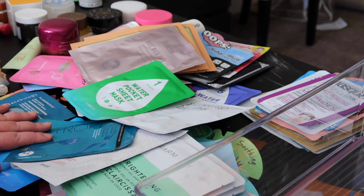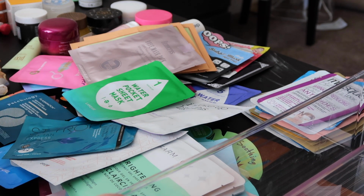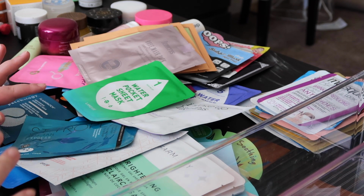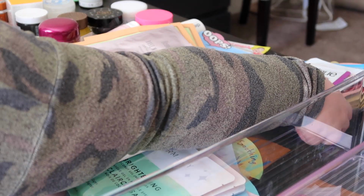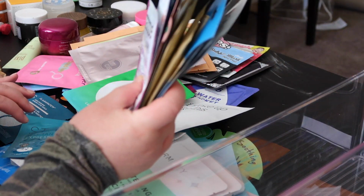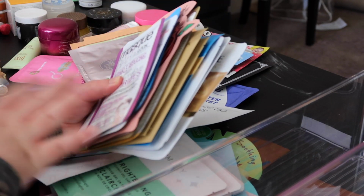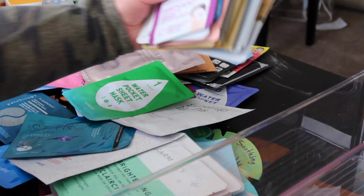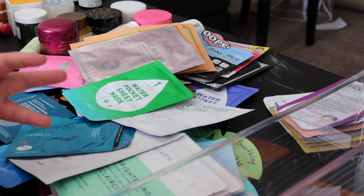Looks like a mess, but I actually got a new organizer to put my sheet masks in because obviously the drawer just was not working out for me. So before I put them in, I want to show you guys some of my favorites like I mentioned. So first of all, I did set aside 10 sheet masks to give to my mom. This is going to be plenty. I did give her most of the more like anti-aging, wrinkle reducing masks, which she's definitely going to appreciate and simultaneously not appreciate that I chose this for her.